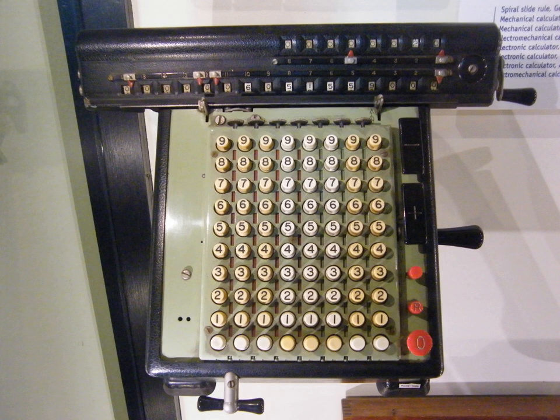Electromechanical models, rotary calculator display models and printing models. Model 145 was the last adding machine model produced. Model 570 was the last electromechanical four-function calculator model produced.